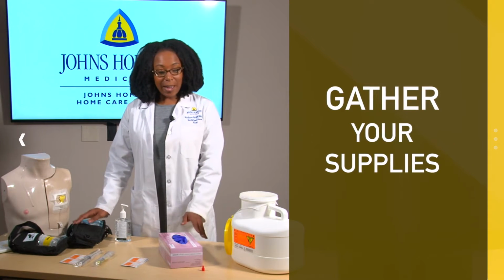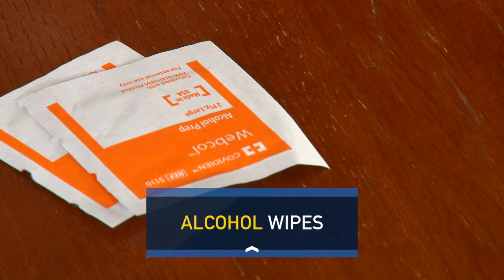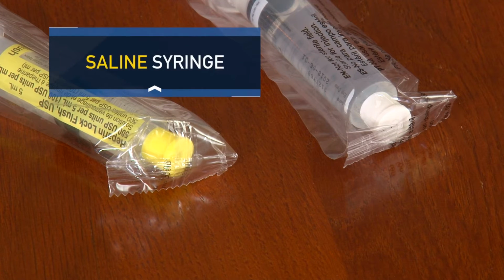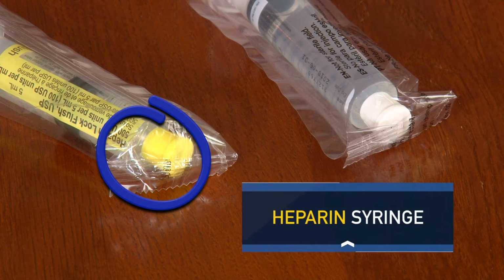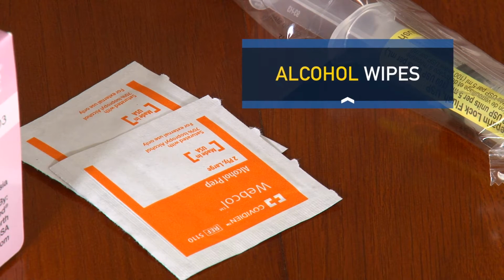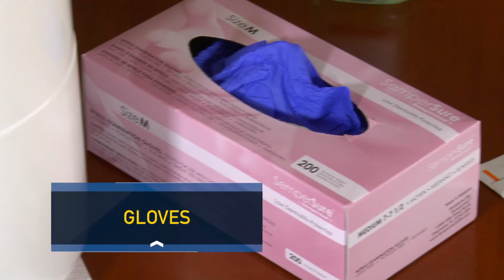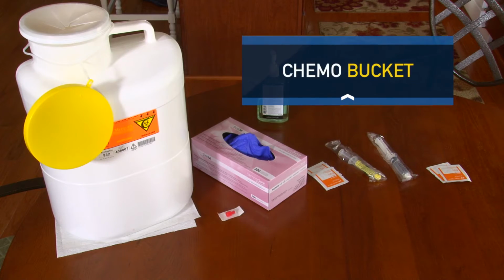So gather your supplies and put them in the order that you're going to use them. Alcohol wipes, 1 saline syringe, the one with the white top, and 1 heparin syringe. More alcohol wipes, gloves, a red cap, and a white chemo bucket.